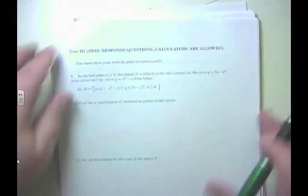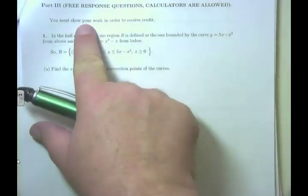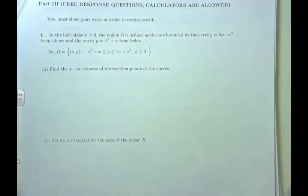So, let's start with question number 1. Question number 1 asks you what? And again, what does it say right at the beginning? You must show all your work to receive full credit here. So, first question. In the half plane x greater than or equal to 0, the region R is defined as bounded by the curve y equals 5x minus x squared from above, and the curve y equals x cubed minus x from below.